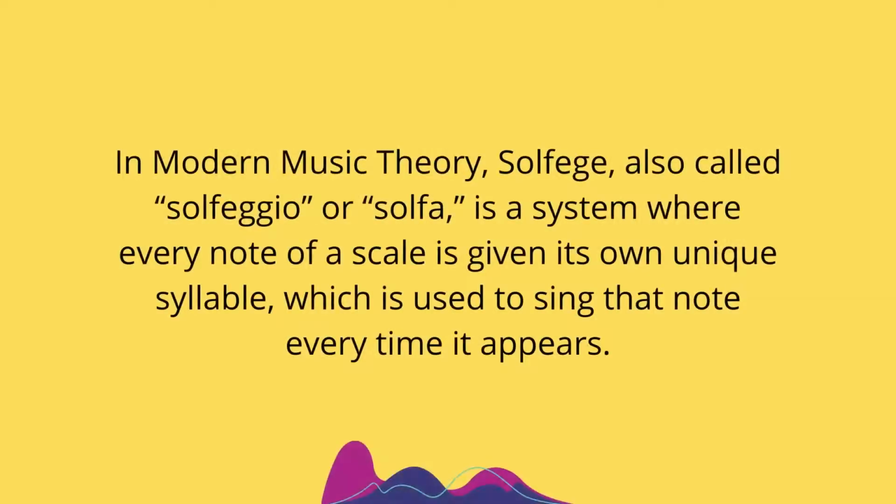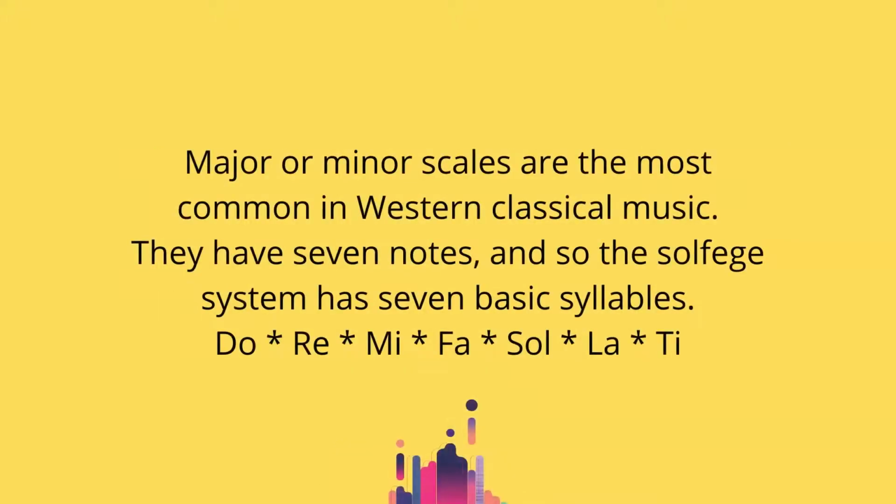In modern music theory, solfege, also called solfeggio, or solfa, is a system where every note of a scale is given its own unique syllable, which is used to sing that note every time it appears. Major or minor scales are the most common in Western classical music. They have 7 notes, and so the solfege system has 7 basic syllables. These are do, re, mi, fa, sol, la, and ti.